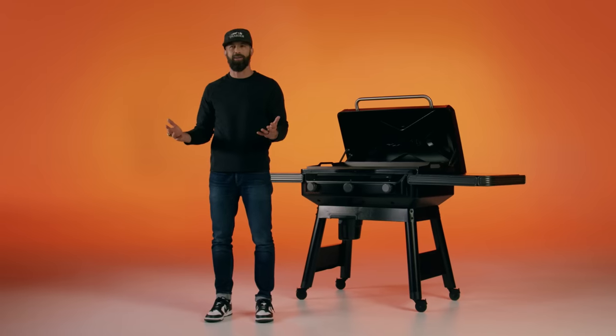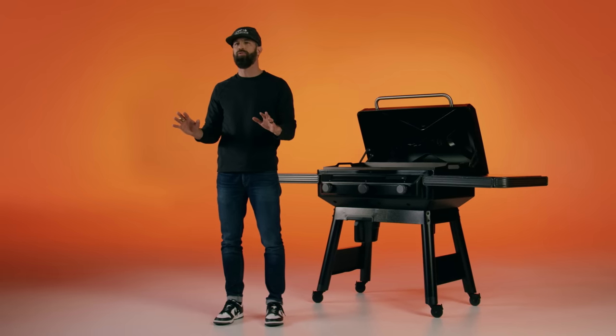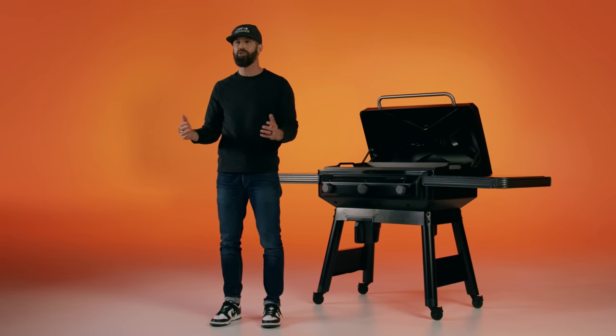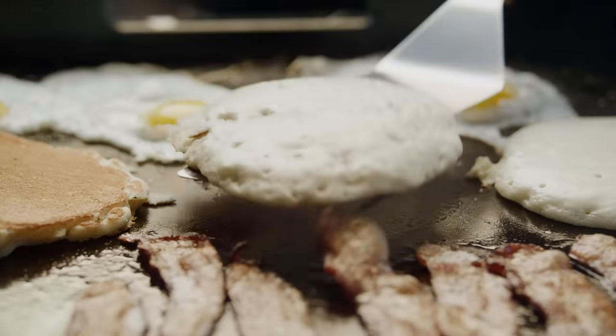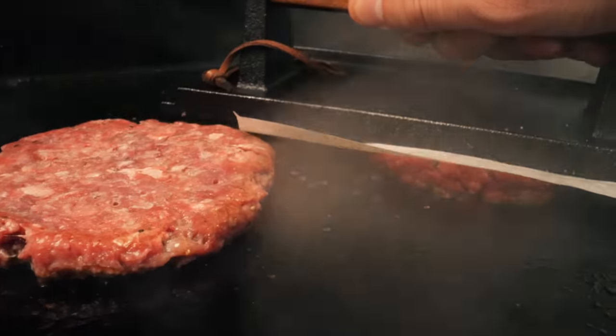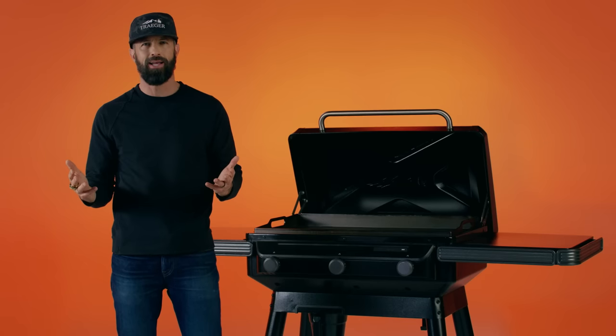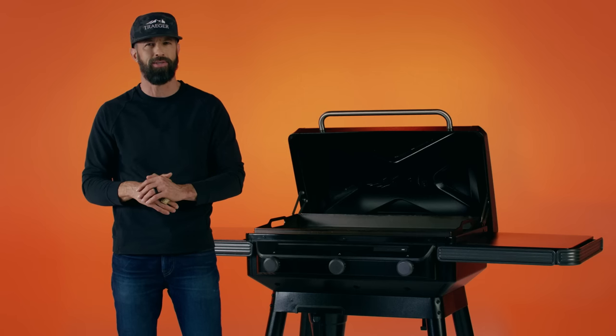With our Flatrock, an all-new premium flat-top grill, you can explore new flavor frontiers by finding new ways to enhance everyday recipes. Pancakes, stir fry, steak, and my personal favorite, smash burgers. You name it. The Flatrock is here to expand your cooking horizons.